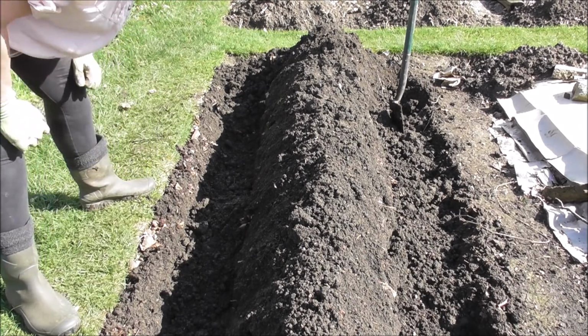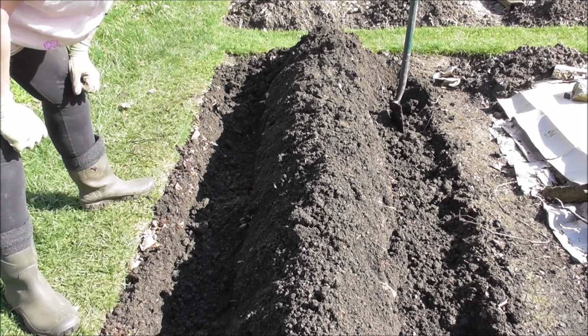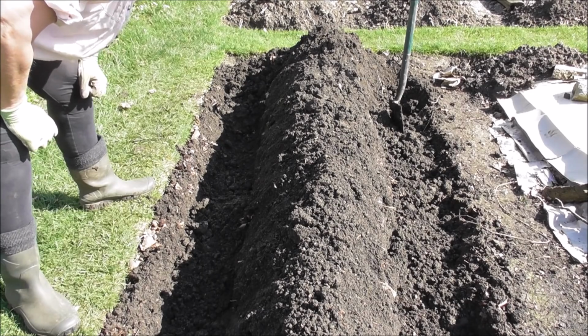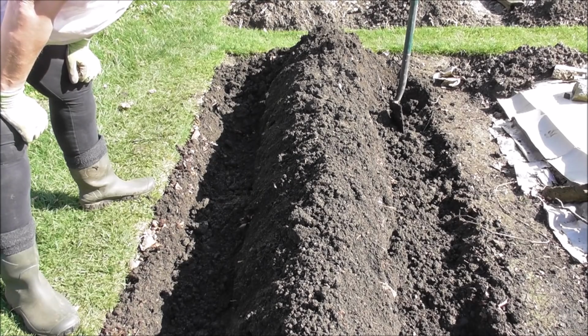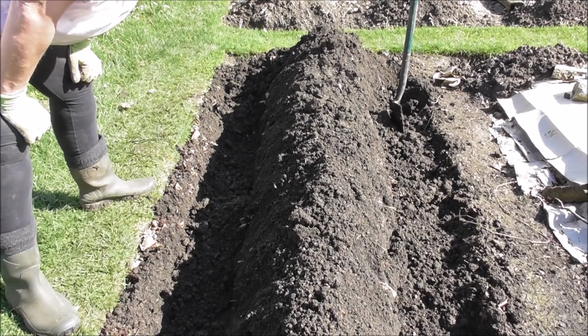Yay! There's something about getting the spuds in. Oh, it's the real start of the year, isn't it? It's the first planting in the garden. Could it be any more exciting? Oh, the things that make us happy, eh? The sight of a couple of spud trenches. Well, I better get on with the next 2, hadn't I, for the main crops?